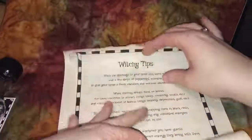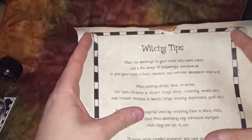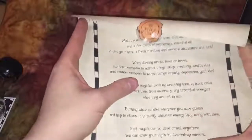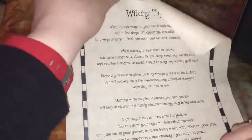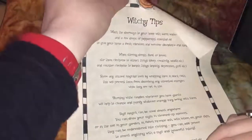Oh, wonderful. So these are just some basic quick tips to bring a bit of magic into your life. Things like wash the doorways to your home with warm water and a few drops of peppermint oil. When stirring drinks, stir them certain ways to attract or banish. Store any unused magical tools by wrapping them in a black cloth. Yeah and no, depends on the tool. Burning white candles whenever you have guests will help cleanse and purify. Yeah, I do things like that.